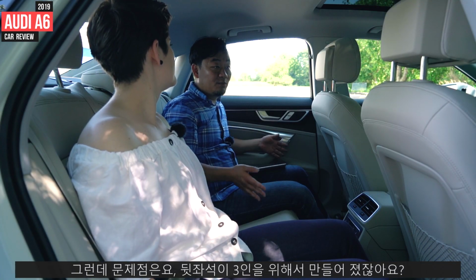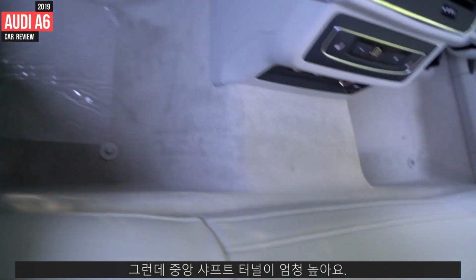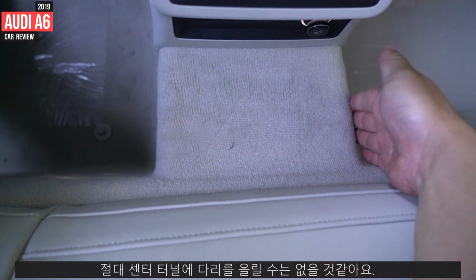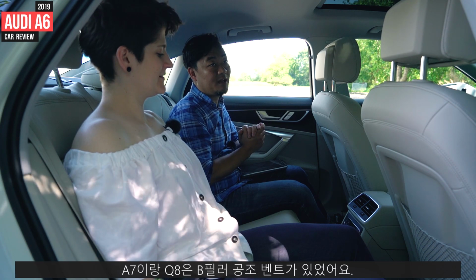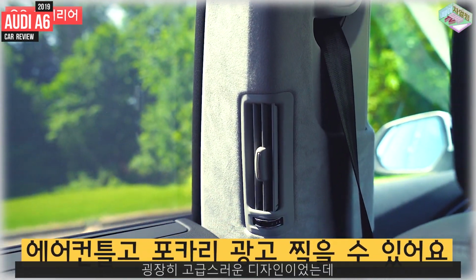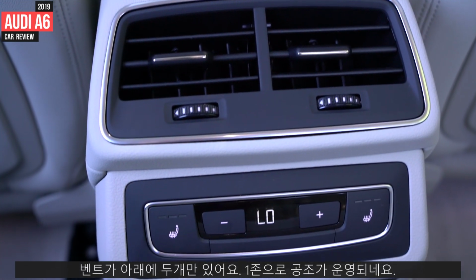But the problem is the back seat is made for 3 people, but the shaft tunnel is really high, and it's thick as well. There's no way that you can put your foot on the center tunnel. I don't like it. But the A7 and Q8 had B-pillar HVAC vents. I think it's a luxury design, but the A6 does not have it. Nope, just the 2 vents here.